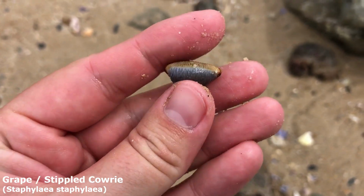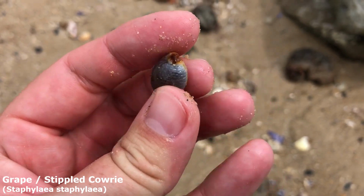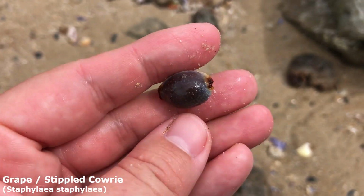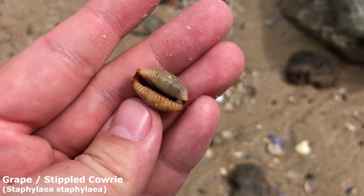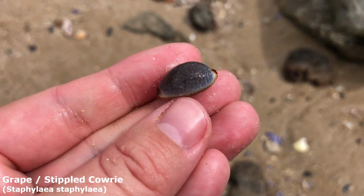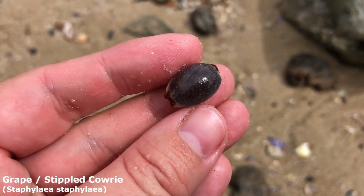Oh my goodness. I was just talking to a guy out here whose favorite cowrie is one of these guys. He missed this by a few meters. He's going to be so upset when I show it to him. Oh, did I say what it was? It is an absolutely stunning grape cowrie.